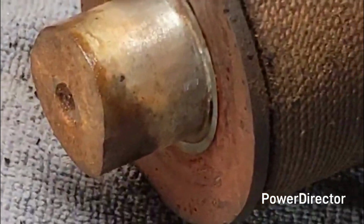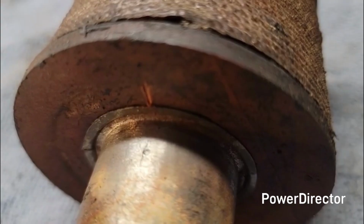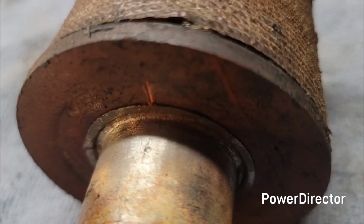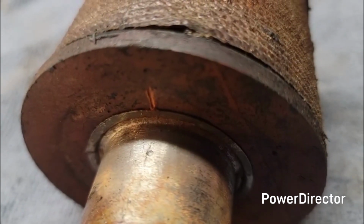So now we're going to take this whole assembly over to the arbor press and we're going to carefully press it off. The other thing I did was I put a little witness mark on the shaft so that when I put this thing back together, I could put them back together in the same orientation that I took them apart.